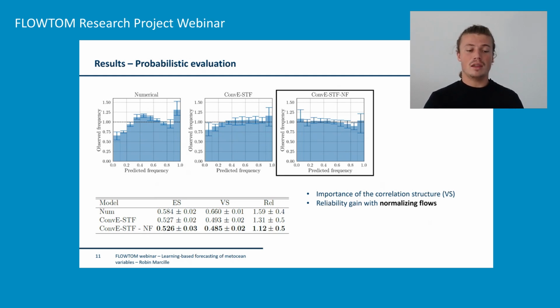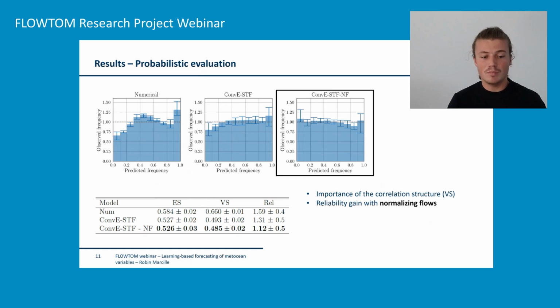You can see on this graph that the conv-STF with normalizing flows is significantly improving the reliability of the forecasts, and you can see with the probabilistic metrics in the table that we have a significant improvement compared to the numerical model with the empirical covariance embedding, especially in the variogram score, which describes the correlation structure between the variables. In this case, we're talking about forecasting wind and wave jointly on the Planier dataset, and the importance of the correlation structure highlights the difficult and complex relationship between the wind variables and the wave variables. So it is really important to treat those variables jointly in a probabilistic framework.